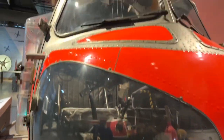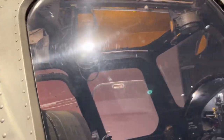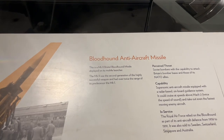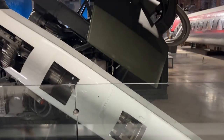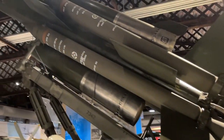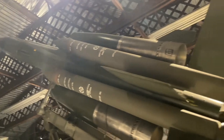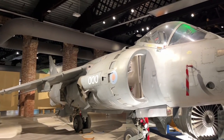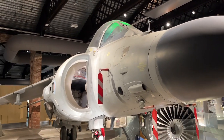Massive. Bristol Sycamore helicopter. You can see all their foot pedals. They make them in Yeovil now, don't they? Helicopters, this is a place in Yeovil. There's the cockpit. Bloodhound anti-aircraft missile. It's pretty nuts, it's right here. Carrier jump jet. You can see right inside it.